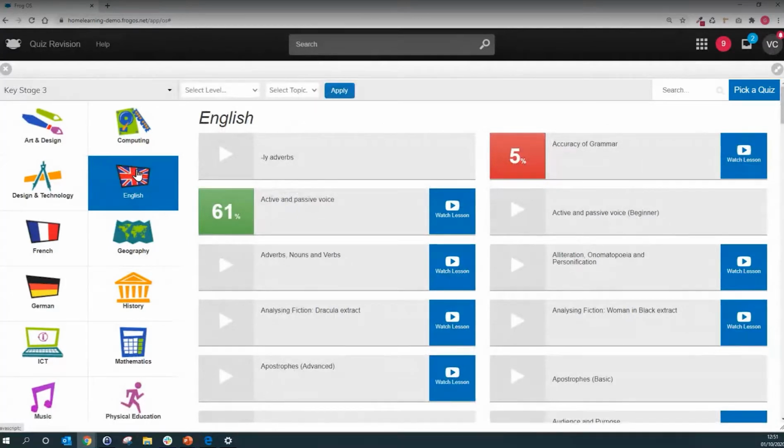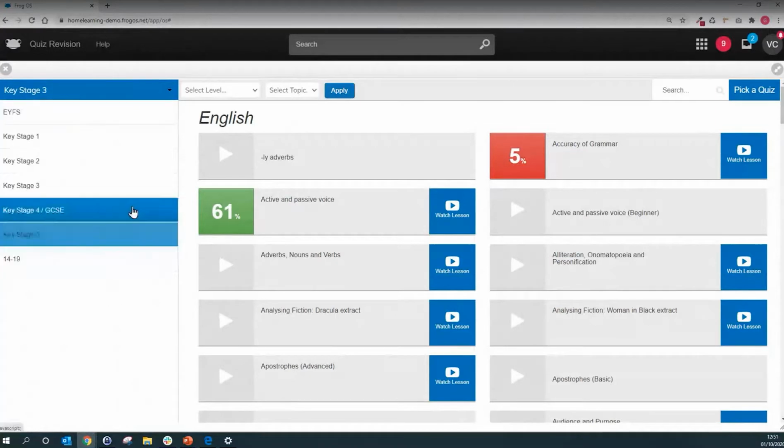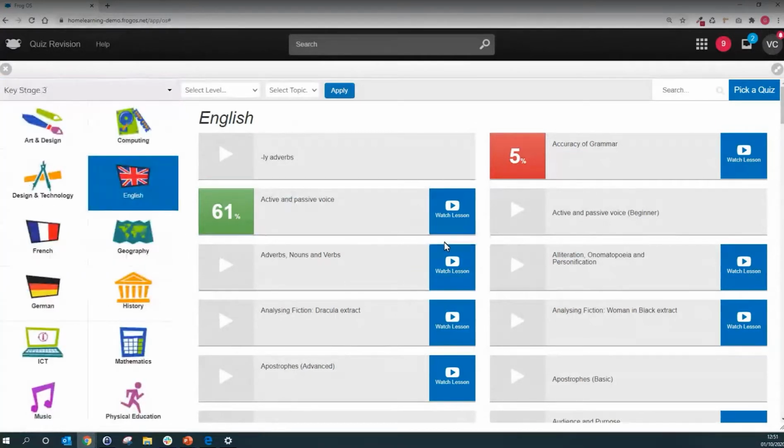Victoria is in key stage 3, but there are the other key stages down here. I've selected English, and as you can see, quite a few of them have video tutorials alongside that Victoria can watch independently. She can also go into any of these quizzes.